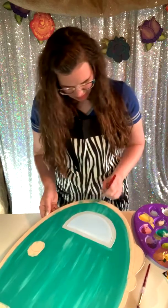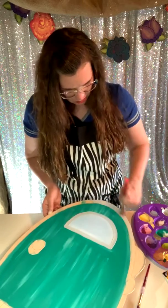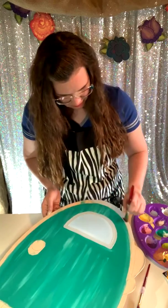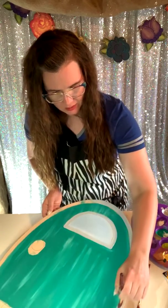Okay, like I said, I'm just painting the frame around the door. I'm not going to shade this. Well, I say that. Yeah, I shade everything. Actually, the shading part doesn't take as long as me actually painting the dang piece.